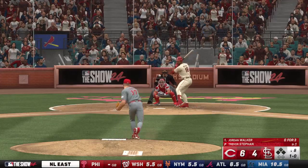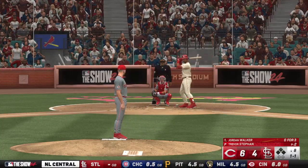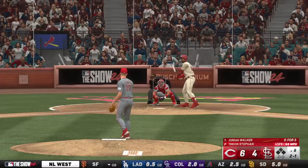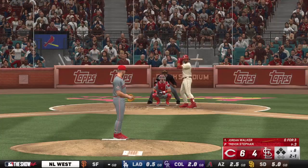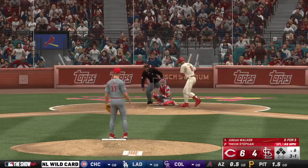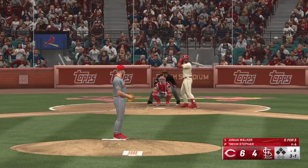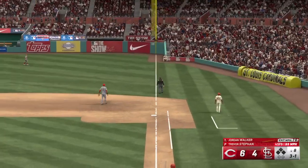And the 1-0. Swing and a miss. Strike one. 1-1. That one missed. And another ball. Foul ball there.